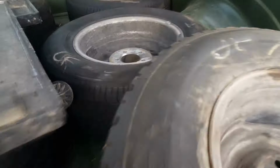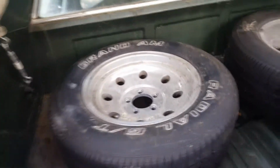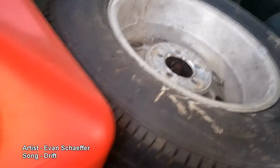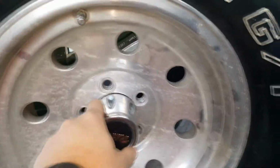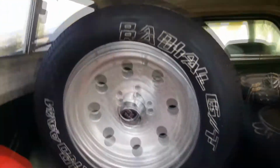If I can get in here, I can show you what these wheels look like. These are the GT wheels here. Like that. And I do have the caps as well. So these are going to look very nice on it once we get it back up and running. Very pretty. Love these things.